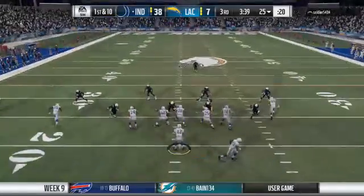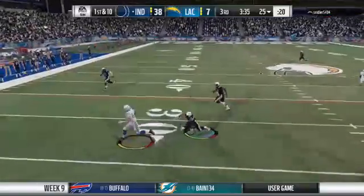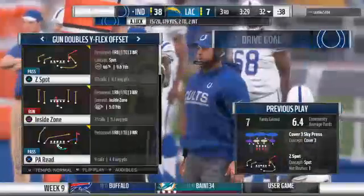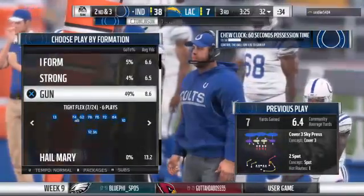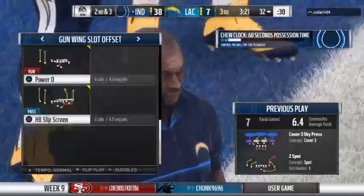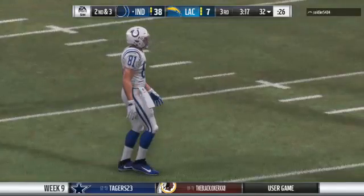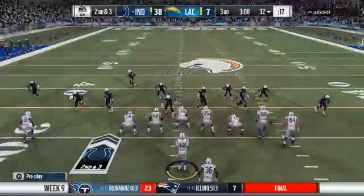Not easily done. On 1st and 10, Luck. Looking left side, he's got it. Complete. And he's able to get out to the 32. Brought down there. 7 yards, the pickup on the pitch and catch. So they complete the pass, and now they face a 2nd down.